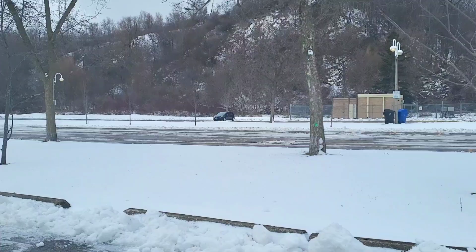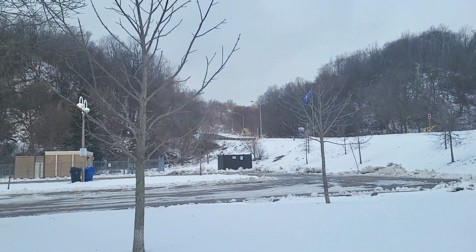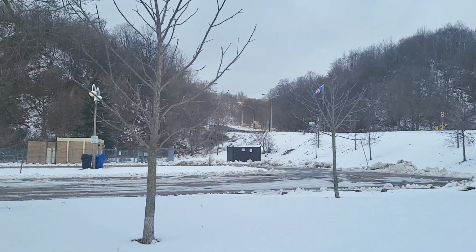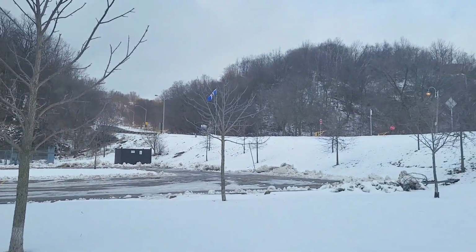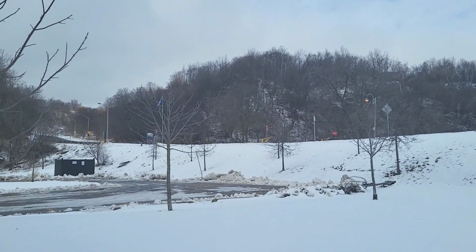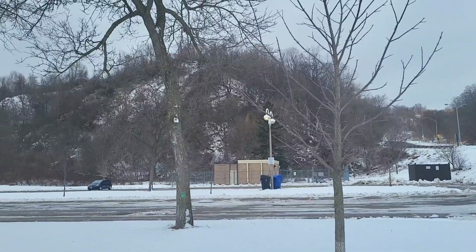So let me show you. I'm going to turn the camera to the other side. So I came all the way from there. It's a downhill. When the weather is really bad, it's not safe to drive through that area. You can fall into a ditch. So right there you can see the cliffs. Behind those cliffs there are houses, and also here more.